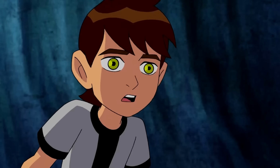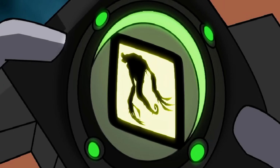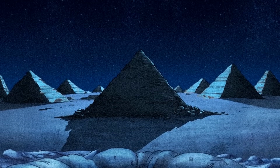As they return to Earth and reflect on their harrowing ordeal, Ben realizes the strength of their bond as a team. Yet, the discovery of Ghost Freak's presence within the Omnitrix hints at lingering challenges to come, reminding them that their adventures are far from over.